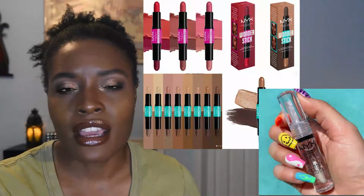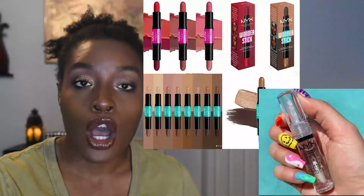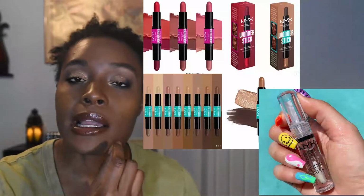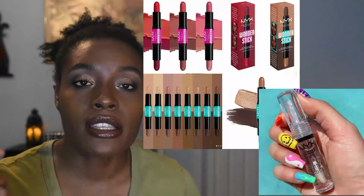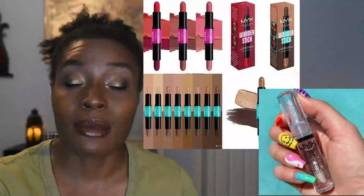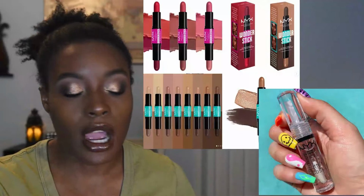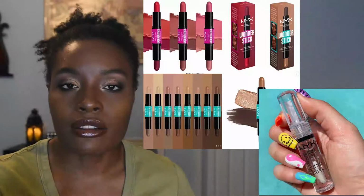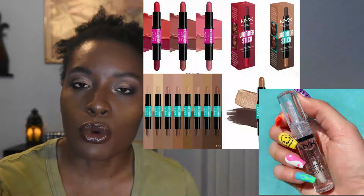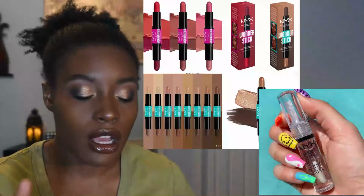To me, I didn't ever like this formula, mainly because of the wand or the applicator. I felt like it did not pick up enough product for me to just swoop the product and apply in one go. I had to apply in small spaces and then get the product to really go around all of my lips, and I don't have time for that. Honestly, I just can't be bothered. So for me, I'm not really excited about either of these launches, but if I had to choose one, it would be more of the contour and the blush sticks than the lip gloss.